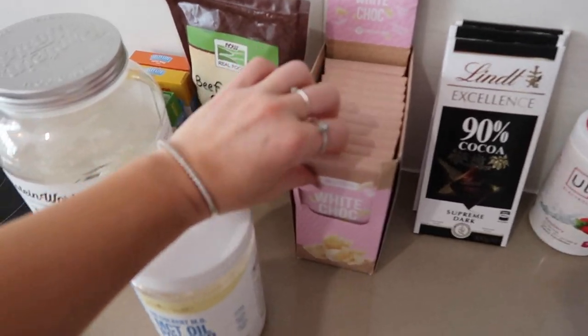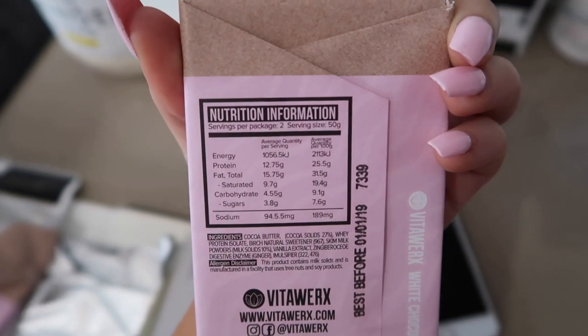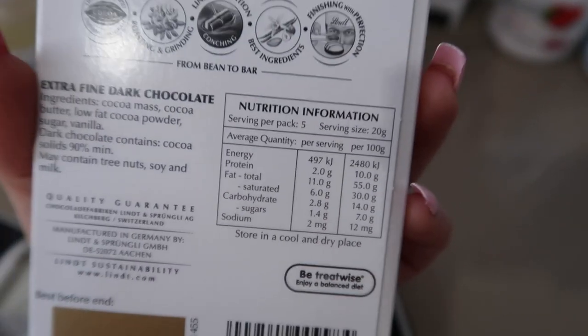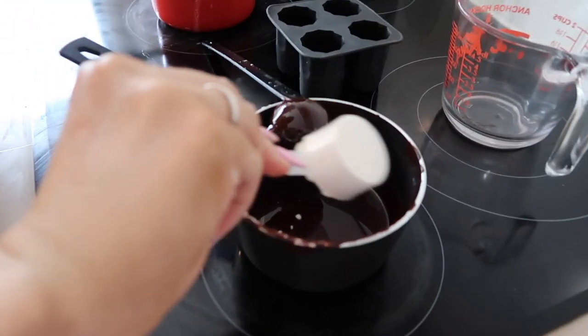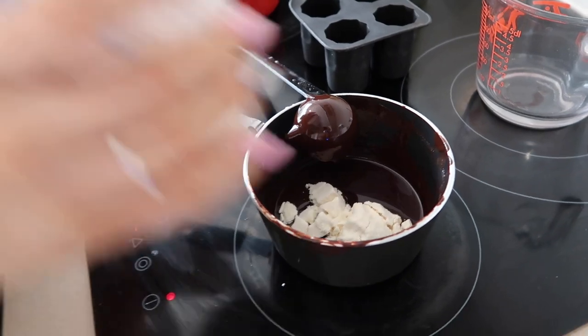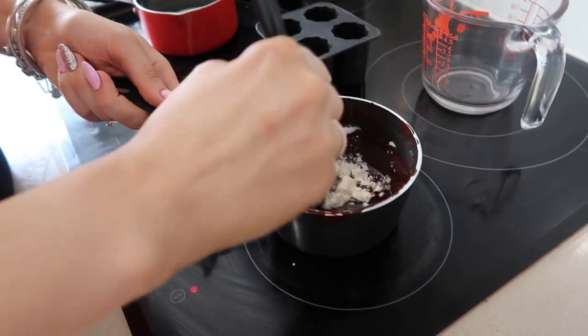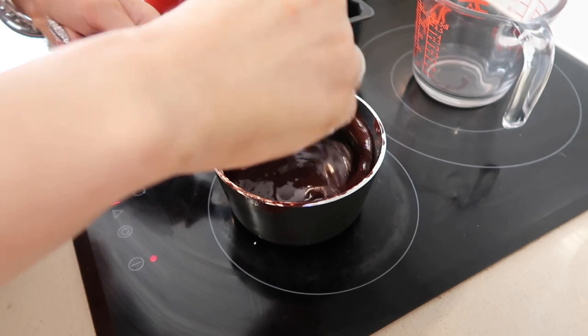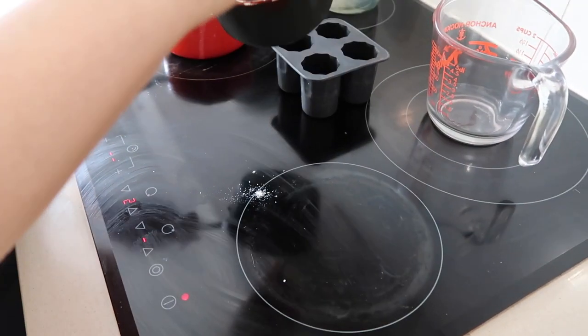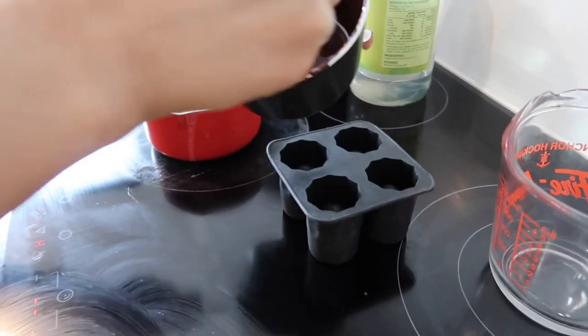These are the macros of this, by the way. And then macros of this. Oh, I'm going to add a scoop of the French vanilla powder because it's life. So excited for this. I've never made it, but it'll kind of be like the caramel Easter egg that I made you. Oh my god, yum. I'm so excited.